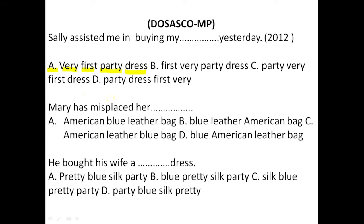So A, we have American blue leather bag. Thankfully we have blue. So blue is supposed to be the first to consider because we have three adjectives here. We have American, we have blue, we have leather. And in our DOSASCOMP, because we haven't got any determiner, no opinion adjective, no size, no age, no shape, color is there. So color is supposed to be the first to consider. After color, we have to consider origin. Yes, we have the origin. American is an origin. And the third to consider will be material in this order. So we say American is wrong because the first to consider is color. American blue is wrong. We are supposed to have blue first. So A is wrong. B, blue leather American bag. Of course, blue is fine. But after blue, we are supposed to have origin, which is American.